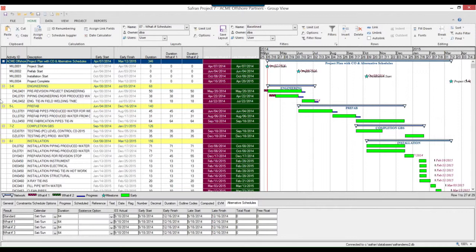Able to model all of those types of impacts here, all within the application. Now, it's great to be able to model that and see what if, but how do I actually affect that change back into my schedule? Well, we have the ability to do that.